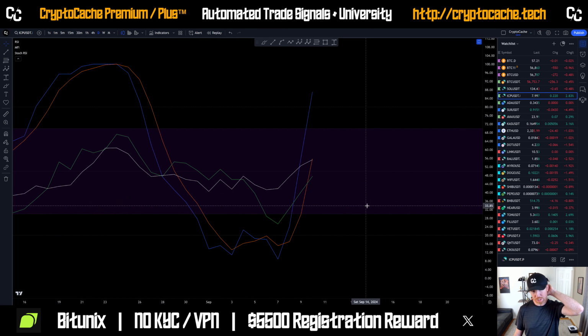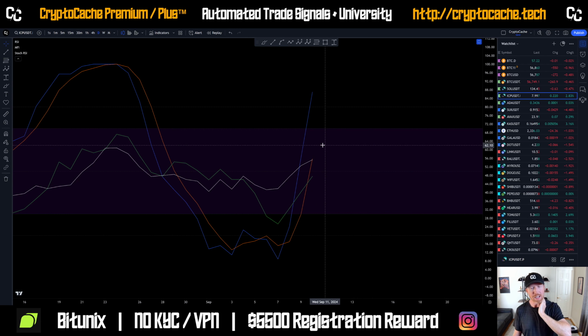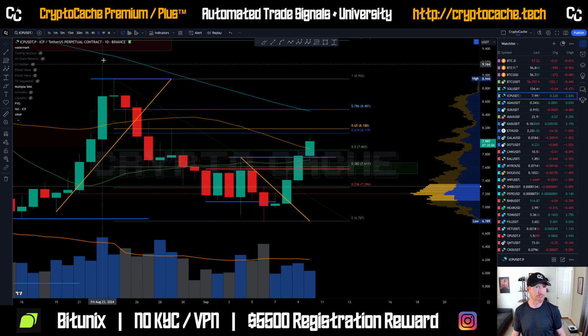So we're over 50 on the RSI. This is awesome. We were peaking above yesterday when we last looked at this. Now we've closed above. Excellent stuff. We can see stochastic RSI, money flow index high, TSI is increasing, MACD is converging. There are a lot of reasons why we're looking pretty solid here in the overall sense.